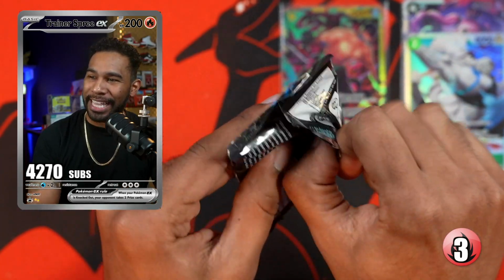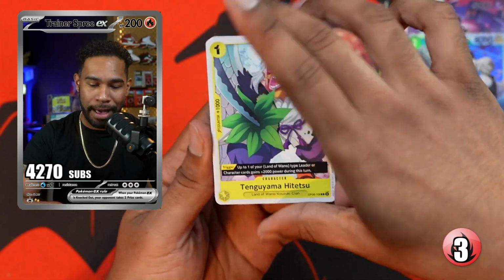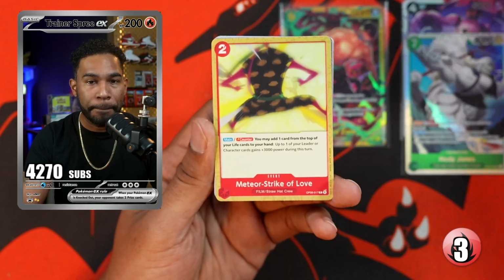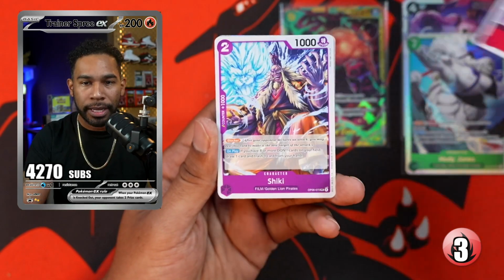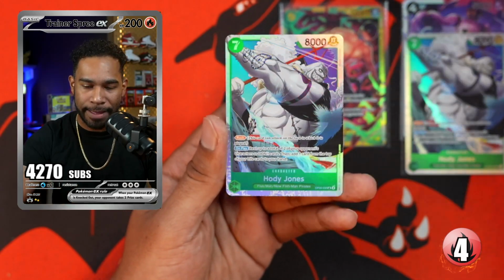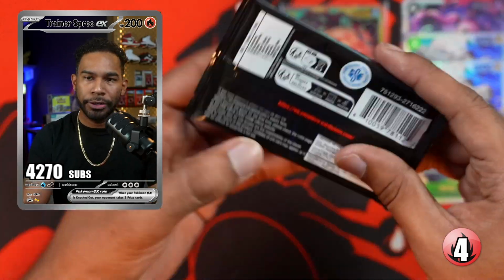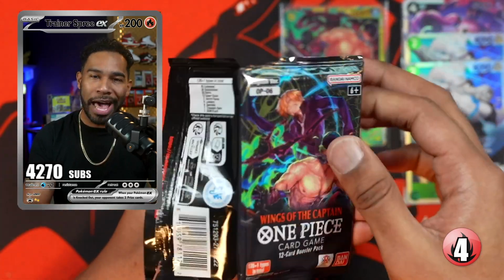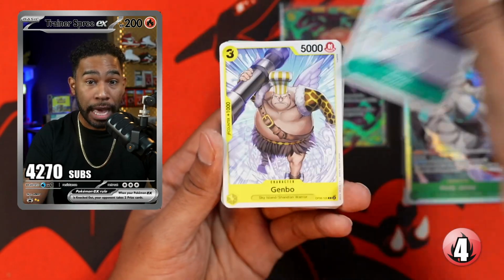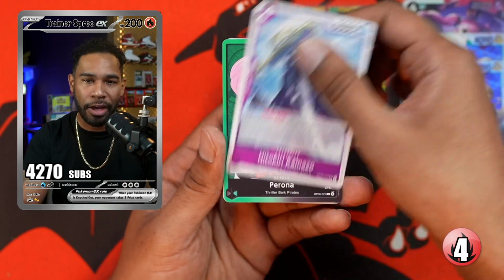There are also some nice SPs like Rebecca in there, Miss All Sunday, aka Nico Robin. Oh, my man Buggy. I actually bought a single the other day, and it was a Buggy SP from Wings of the Captain. I just saw it and I was like, I like that card. Love the art and everything. So I was like, I gotta take that. Another little Hootie Jones right there. All right, doubling up on the Hootie Jones. So yeah, I wouldn't mind. Well, I have it already, so I don't mind pulling it. I want the manga. I want a manga in my binder. Let's be real, I want a PSA 10 manga hanging on the wall.